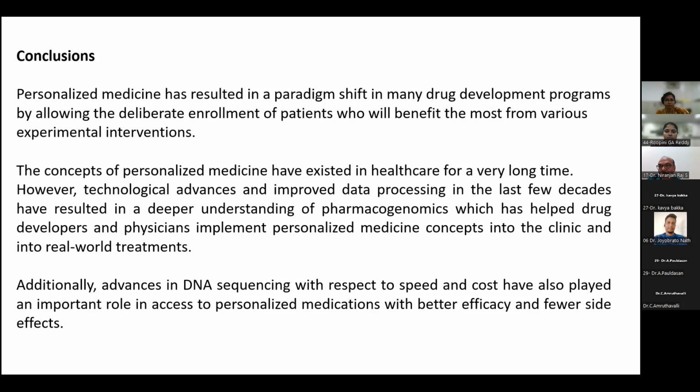Success rate is quite high with respect to precision medicine, especially with respect to the first level. So we have to start the medicine. Isn't it? Yeah, we have to start the medicine.